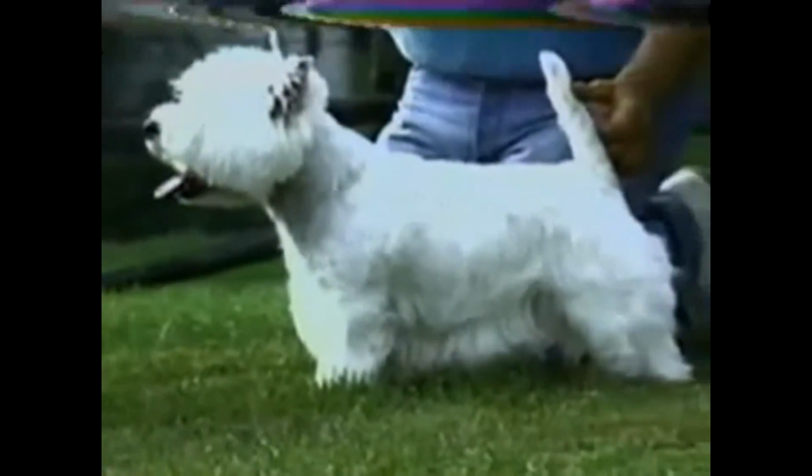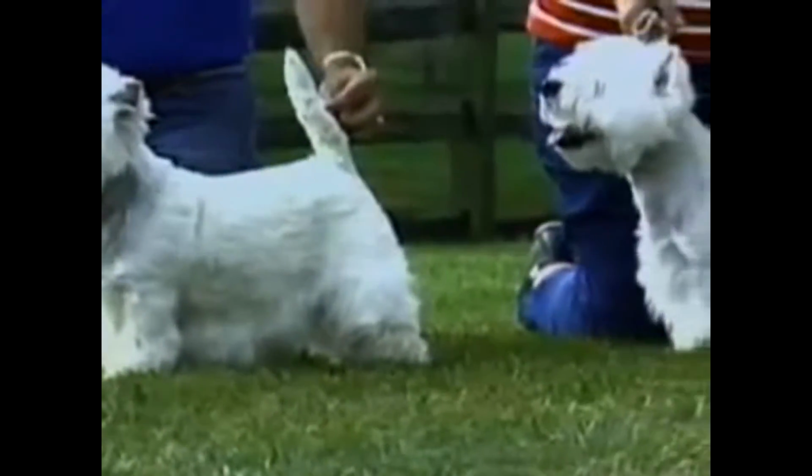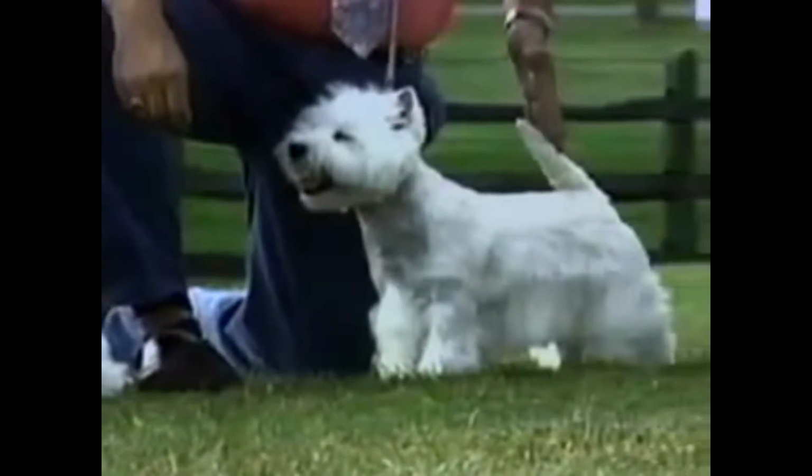You'll be seeing many West Highland White Terriers during this presentation. Some are outstanding examples of the breed. Others are less so. All will help your understanding of the West Highland White Terrier.